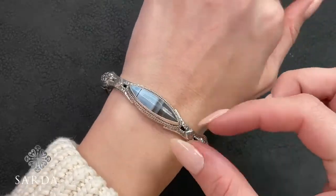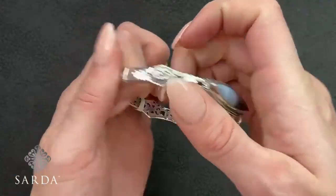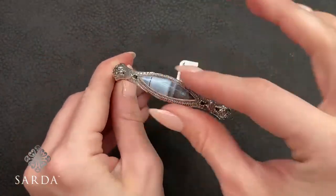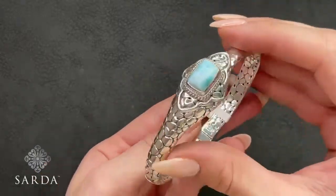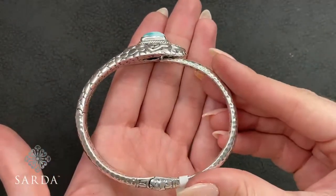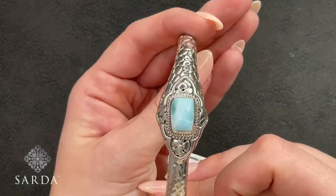This is a very long, narrow marquee. It's just very luxury to me. Screams elegance. And then we have J6514. It's a Larimar bracelet. It's oval shape. It is a 7.75. It will fit a 7 to an 8 inch wrist for $199.99.